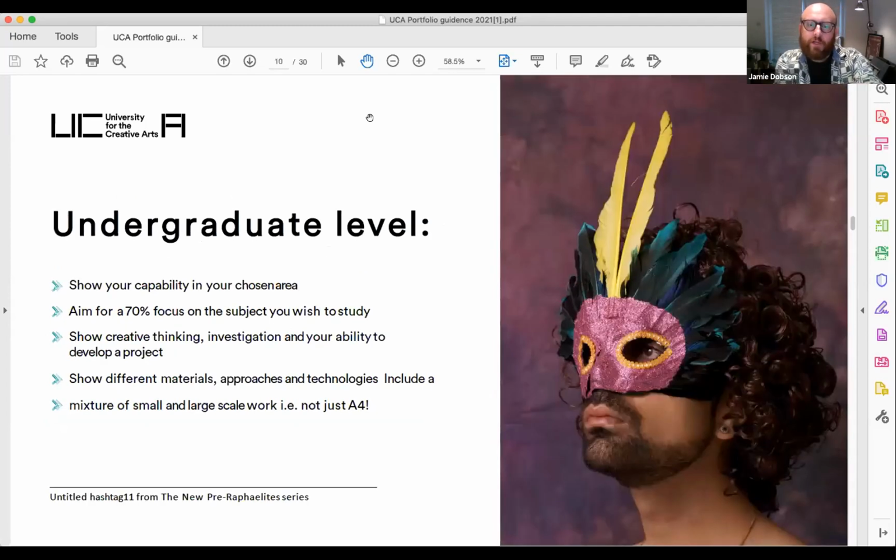Okay, so undergraduate level. So this is if you are applying for a degree level course. Here we want to see a portfolio that's more specific. We want to see it directed towards the course that you want to study. So the guide here is that you aim for 70% focus on the subject that you wish to study. And this is a guide. I've seen portfolios with an awful lot less than this, and I've seen portfolios that are exclusively related to graphic design, for example.